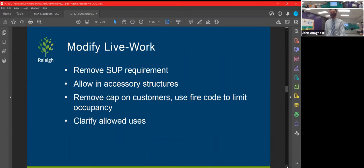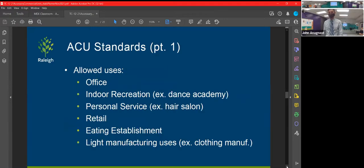And then the last thing that the modifications to live work do is to clearly align the allowed uses in live work with the defined uses elsewhere in the city code. Currently, the way they're listed in the live work use is not an exact match with the places they're defined elsewhere. It's really just making sure that everything is clear what use means what in the different parts of the code. Okay, so those are the housekeeping type modifications that are in TC-12-21. And really the core change then is this accessory commercial unit, the new use that's being introduced.